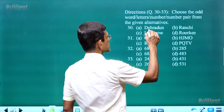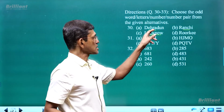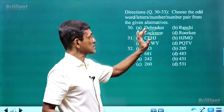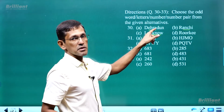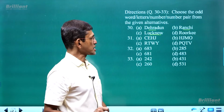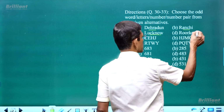Well, Dehradun, Ranchi and Lucknow, these are state capitals. Especially Dehradun, I think it is the winter or summer capital, so that state may have, I think Jharkhand, right? Jharkhand may have 2 different capitals. One is for summer, one is for winter. Anyhow, Dehradun is the capital, Ranchi is the capital, and Lucknow is the capital as well. And Roorkee is not a capital at all. So the answer is Roorkee.